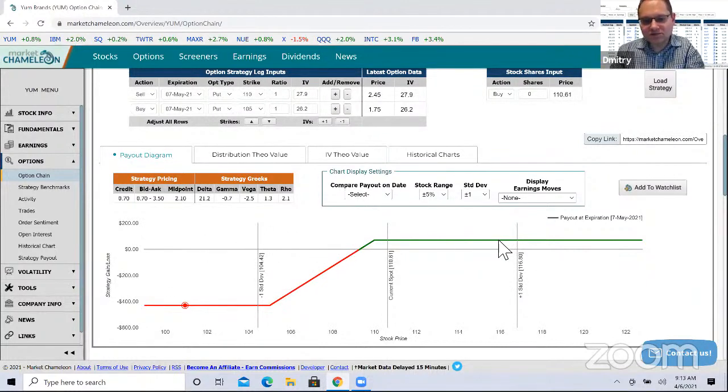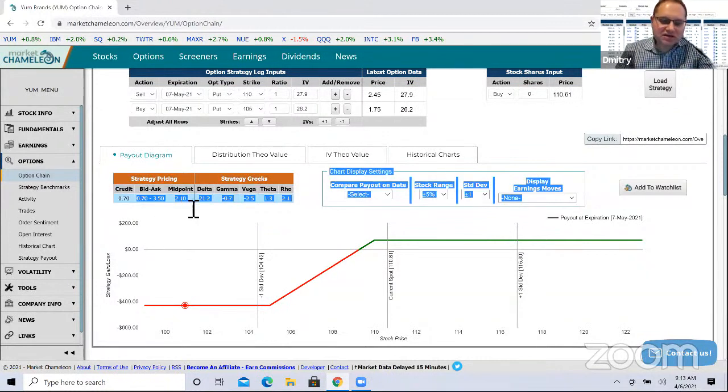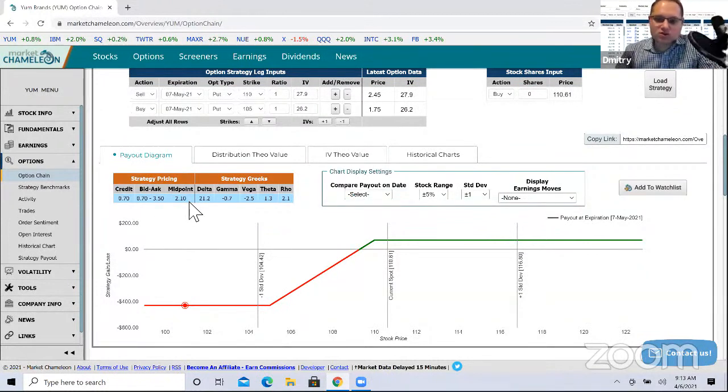Is everybody okay with that? Yeah. So what do we think this spread theoretically is worth, based on historical stock behavior? Is 70 cents a fair deal? Is it too low? Is it too high? Let's take a look at that.